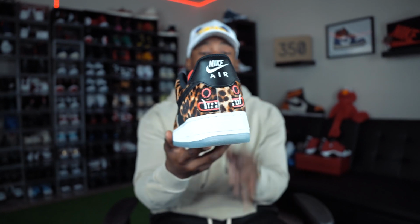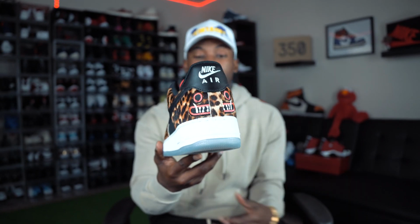The whole boxing and presentation for these Los Premios Air Force Ones was very crazy. It came with a tote bag, and it came with a dope pull-out box. It was very clean, man. So I had to cop these joints, and they only retail for $110, man, which is crazy. You get a book bag, you get some dope packaging for a very, very good price, man. So let's get into the next Air Force One I got in the collection.